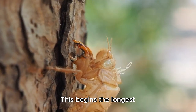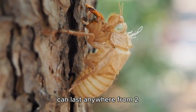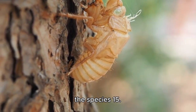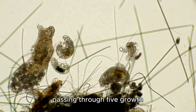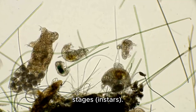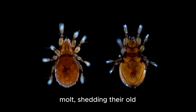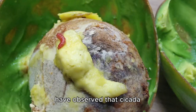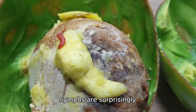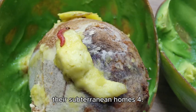This begins the longest phase of the cicada's life, the nymphal stage, which can last anywhere from 2 to 17 years depending on the species. During this time, the nymphs live entirely underground, passing through 5 growth stages, or instars. Each time they outgrow their exoskeleton, they molt, shedding their old skin and emerging slightly larger. Australian researchers have observed that cicada nymphs are surprisingly active underground, maintaining complex tunnel systems and even performing flips within their subterranean homes.